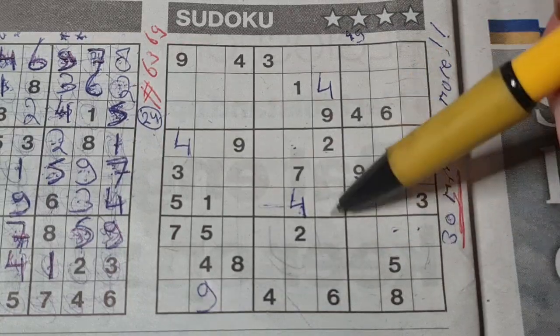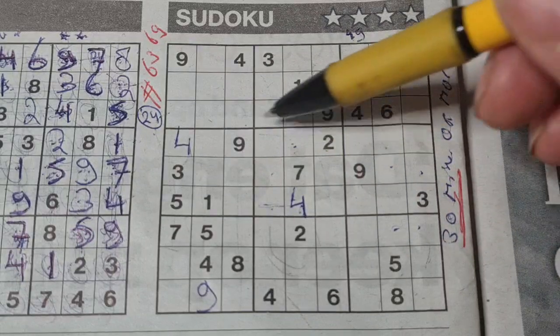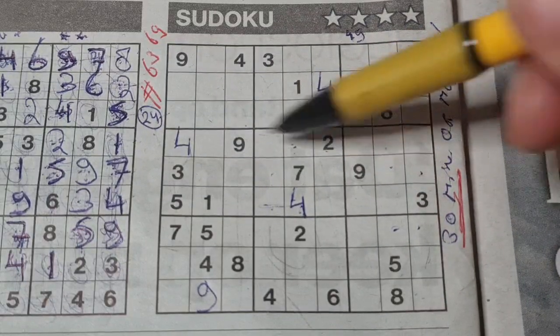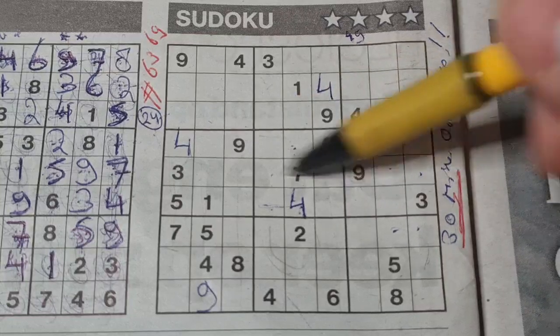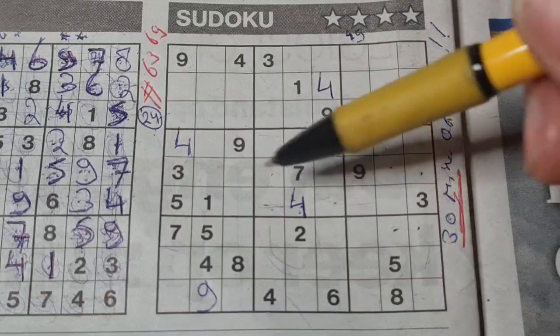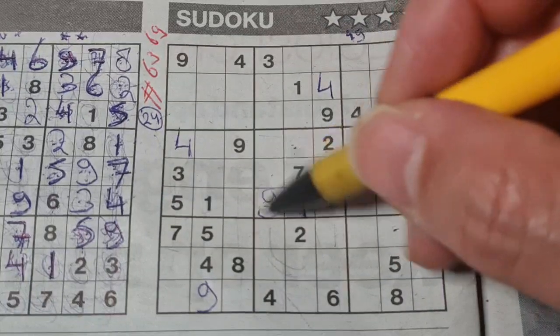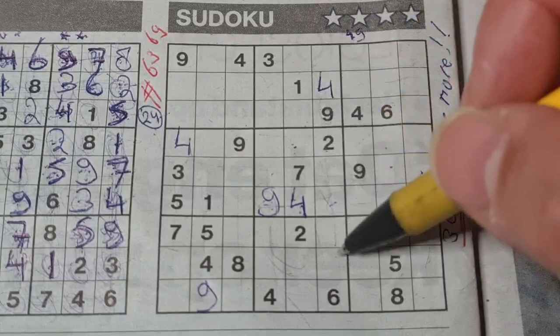Alright. 9. Yeah, we go back to the 9. 9 in this row, 9 in the middle row. So the row below, the only 2 places left for the 9 should be here or there. We see a 9 in this column, no 9 there. 9 should be there.